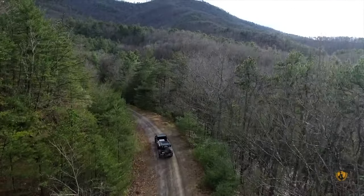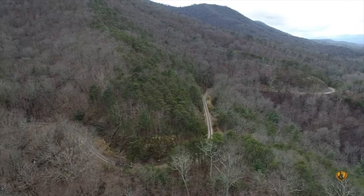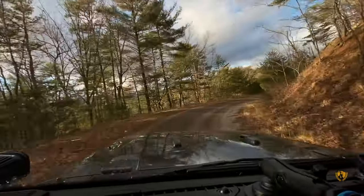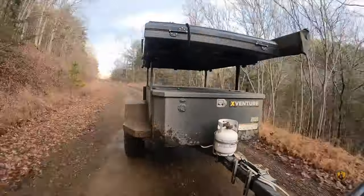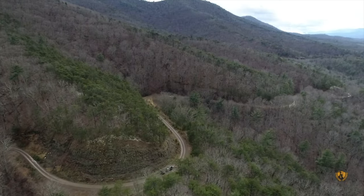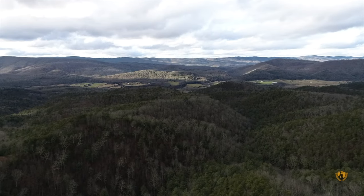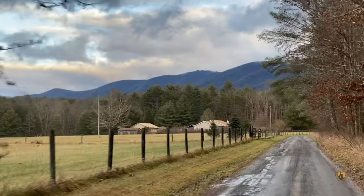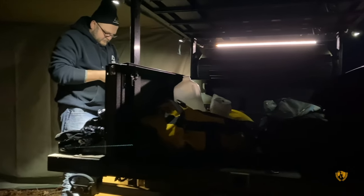For the rest of this day, we had decent weather, intermittent sun, and awesome trails. Our second night's camp spot was easy to find. We pulled just a short distance off a forestry trail and set camp.